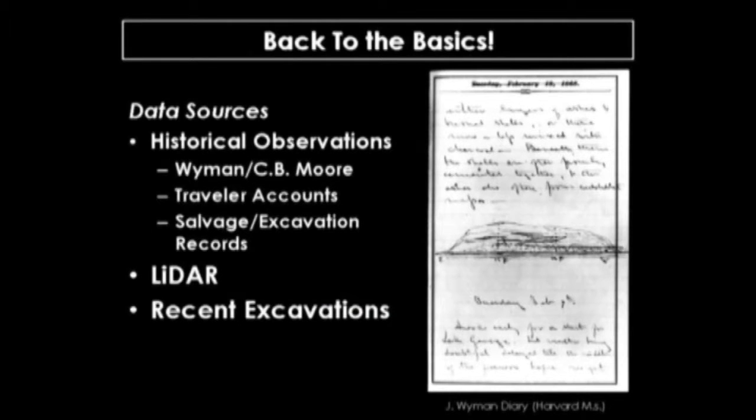My own research has been focusing on going back to the basics, right? Going back to the old boys like Jeffries Wyman and C.B. Moore, and figuring out where did they identify archaic sites, the ones particularly that have been destroyed. What kinds of objects did they find there? Did they note human bones? You know, we know that Harris Creek and some other sites were clearly mortuary mounds, but are there other places on the landscape that potentially could have also been used as burial mounds?